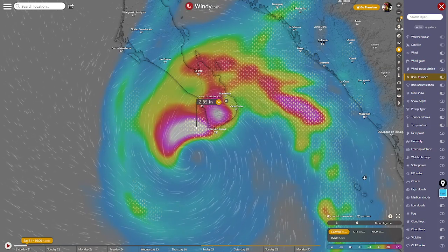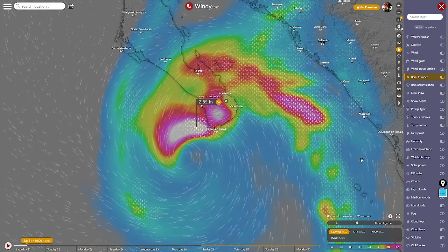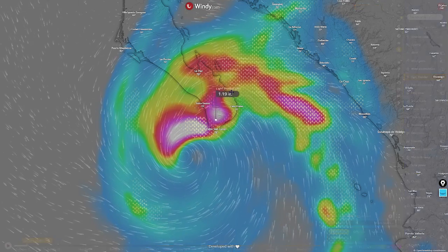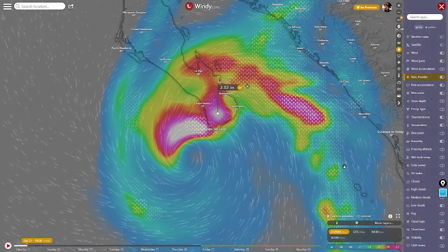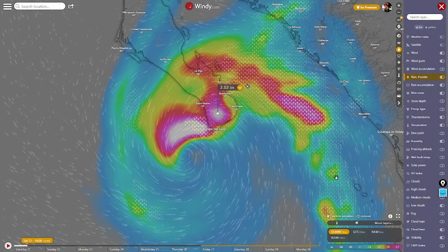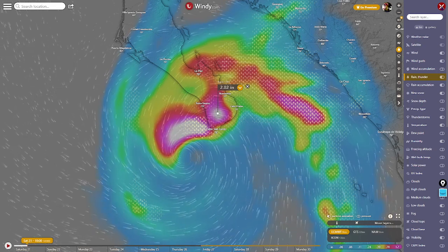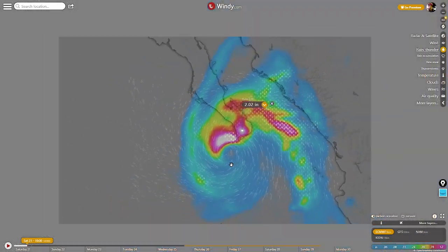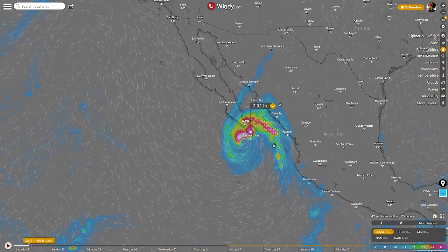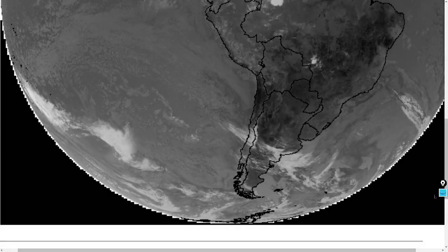And here's what's going on as far as rainfall. An inch an hour there, so not even that heavy of rain. An inch an hour is pretty heavy, but... And over the southern portion of Baja California, 2 inches every 3 hours there. So again, that system is being torn to pieces, not only by that wind shear, but as it makes landfall, it's going to cross over Baja California and be a shadow of its former self.